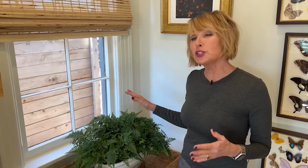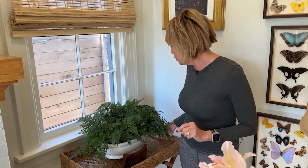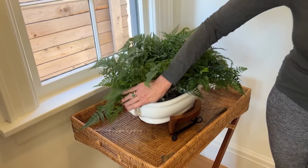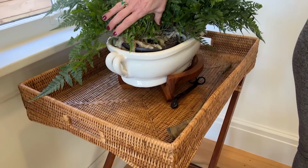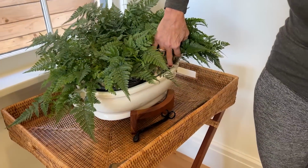They require kind of low indirect light. They don't want to be in an area that's exposed to like a heat vent or too much west sun, something of that nature. You can tell if they are in too much light or if they are drought or heat stressed, if the air is just too dry, because they'll start browning along the edges. I've got two pots in here that I think were like 4 to 6 inch hanging pots. I got these at Lowe's. And I just put two of them in this cache pot.